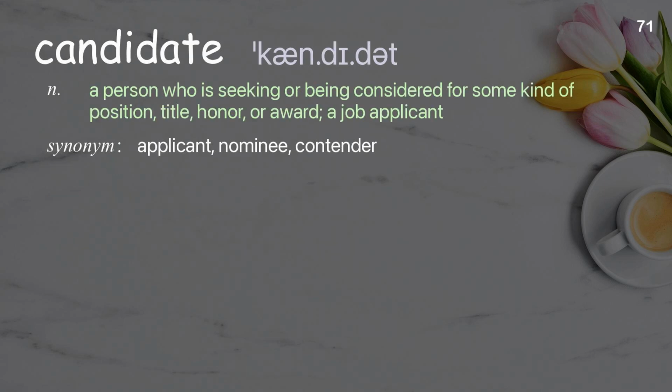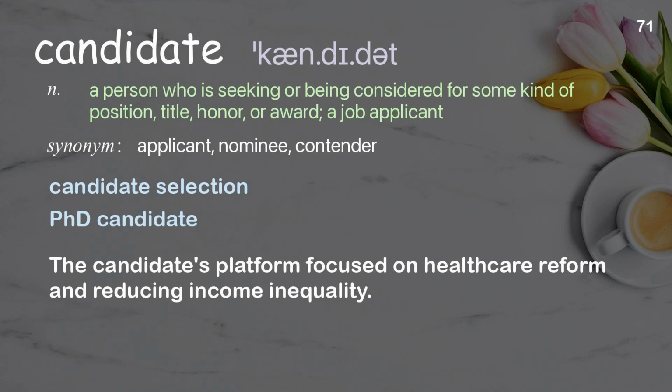Candidate. A person who is seeking or being considered for some kind of position, title, honor, or award; a job applicant. Examples: Candidate selection. PhD candidate. The candidate's platform focused on healthcare reform and reducing income inequality.